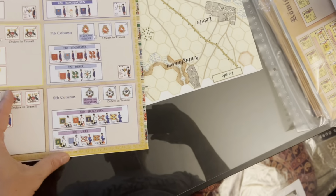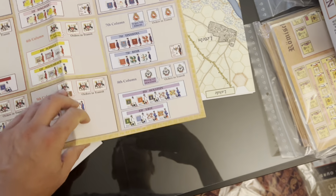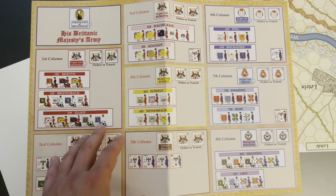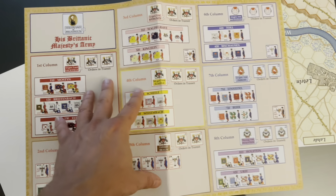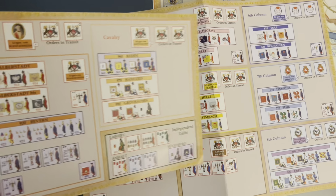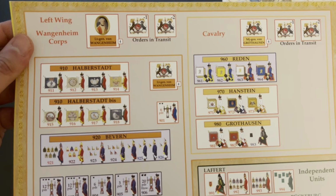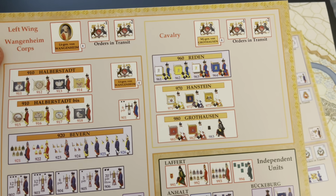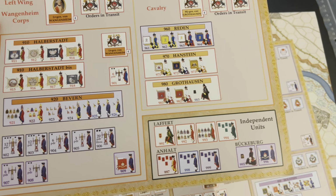We've also got these order of battle sheets, which, as you know, if you're a fan of Napoleonic era, you've got to have these, right? So here we've got His Britannic Majesty's Army, Ferdinand and Brunswick, the different commands there. We've also got, what is this? We've got the Wangenheim Corps and Cavalry. These appear to be Imperials, Bavarians. Lieutenant General von Wangenheim. Must be Bavarians. Major General von Grothausen. And then we've got some independent units down here.